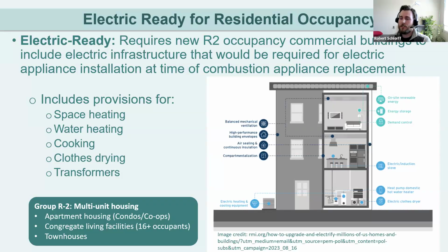So the electric ready provisions within the commercial stretch code require new R2 occupancy commercial buildings to include electrical infrastructure that would be required at the installation of a new electrical appliance. And these provisions cover space heating, water heating, cooking, clothes drying, and transformers within the building. So again, this applies to R2 occupancy commercial buildings. And a quick reminder there, R2 occupancy is usually multi-unit housing. So we're talking about apartment housing, condos, co-ops, congregate living facilities of 16 or more occupants, or townhouses. So these are the commercial building types that these electric ready provisions will apply to.